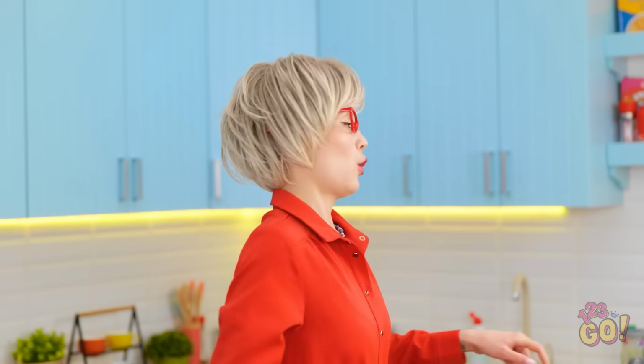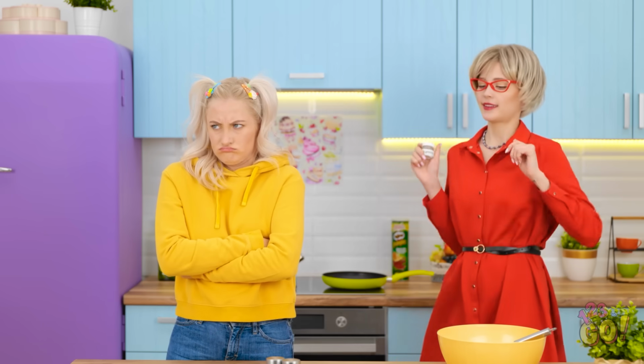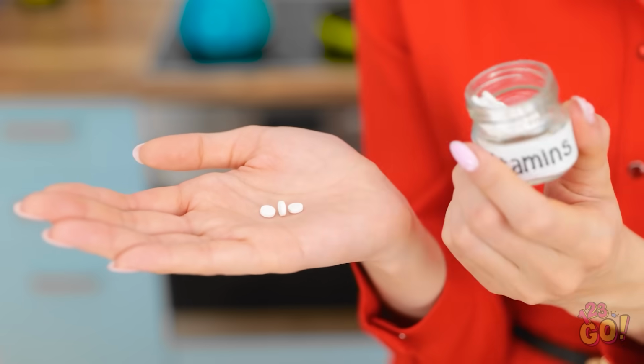You know what that alarm means! Vitamin time! Way better than sugary sweets. Now put out your hand, dear. Ugh. You take them! I know! Want this lollipop? But you gotta take these first! Blech. I was sure that would work.